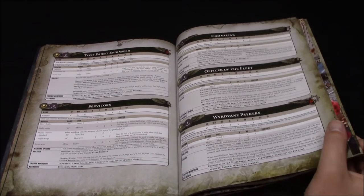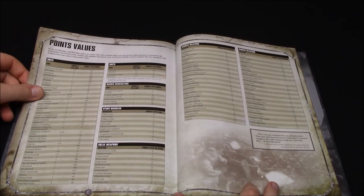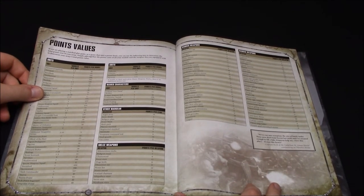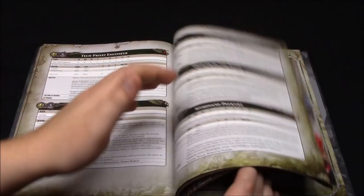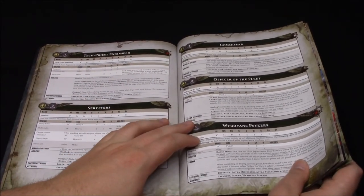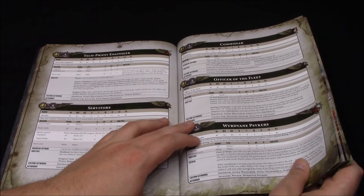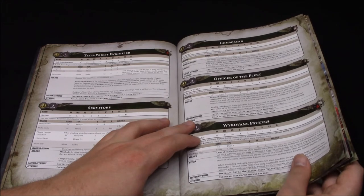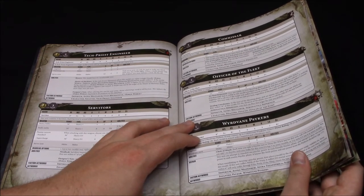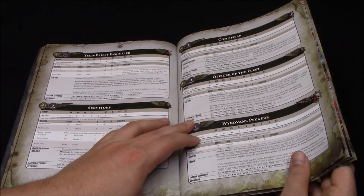Okay, next unit is Officer of the Fleet. Officer of the Fleet, he is an elite's choice. Officer of the Fleet is 25 points. Power level 2. Officer of the Fleet is movement 6, weapon skill 4, ballistic skill 3+, strength 3, toughness 3, wounds 3, attacks 2, leadership 6, save 5+. Las pistol he's equipped with. An Officer of the Fleet is a single model armed with a las pistol.